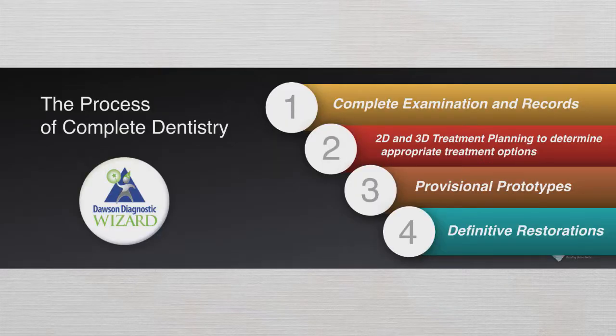So let's bring up the first slide. This is the overview of the process, something Pete's been talking about forever. This is that process of complete dentistry, and there are four pillars to this. If you look at that first slide, it starts with the exam and the records process.